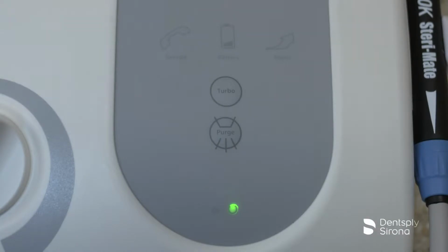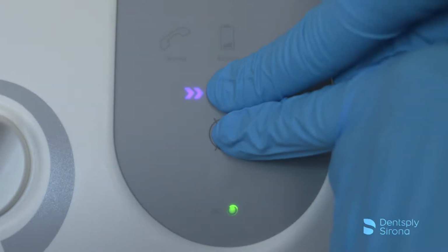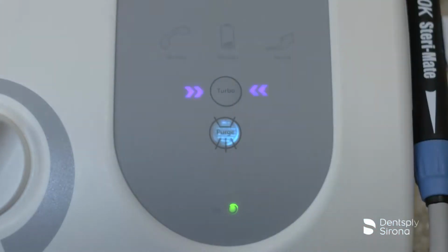The tap-on technology feature can be disabled or enabled by simultaneously holding the purge and turbo buttons for a period of approximately 5 seconds. The 2 buttons will blink approximately 6 times. When the buttons are released, they will blink an additional 6 times to confirm tap-on has been disabled or enabled.